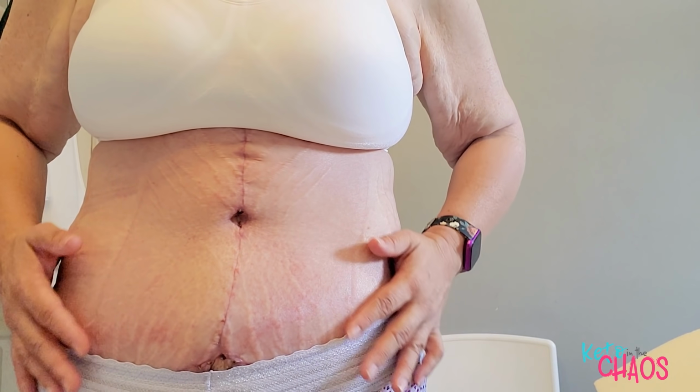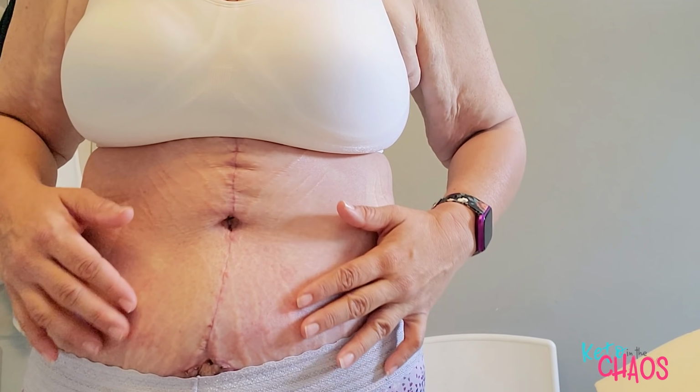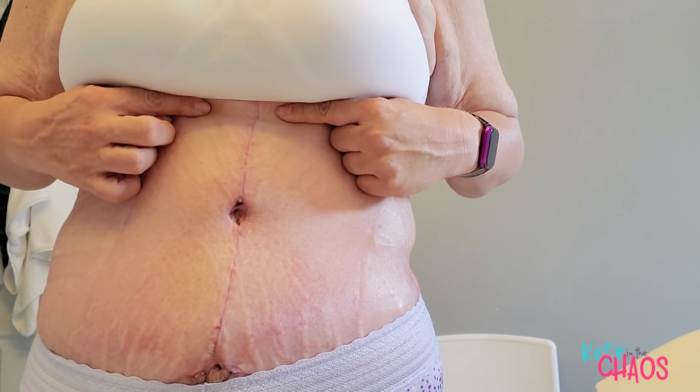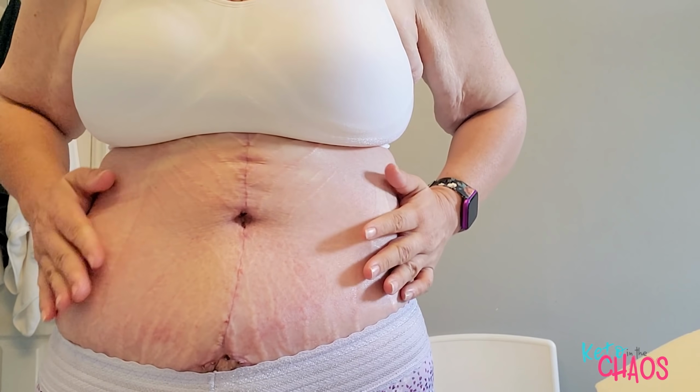My faja is a little tighter than the other one, and maybe that's part of it. I don't know, but I am really concerned about this petechial rash. I haven't heard of anyone else having this, so that has me very concerned.